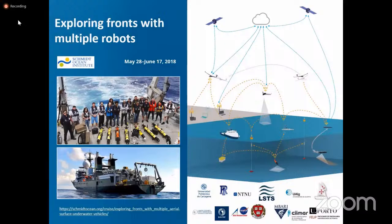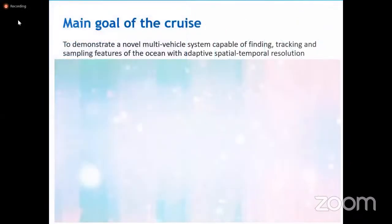Another achievement was the implementation with physics. It was funded by the Leadership Institute. So 3 weeks on board the RP Falcon, and our team, so we have people from, again, our friends from NTNU, from the Universities of Rhode Island and Harvard, and we also have collaborators from NASA, from the Portuguese Navy, and SINCAP, and basically we went after the Northern Pacific subtropical front to demonstrate a novel multi-vehicle system capable of finding, tracking, and sampling features of the ocean with adaptive spatial and temporal collaborators from NASA.